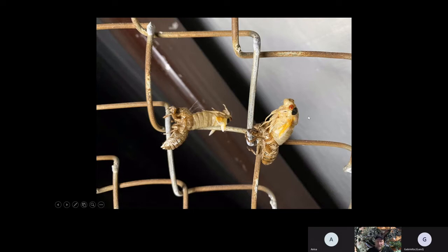When they come out, they look a very light color, and that's because their exoskeleton hasn't hardened yet. They want their exoskeleton to expand so that they can be bigger, and they have to wait to do that. And as that exoskeleton hardens, it gets darker, and then that's when they get their regular color.